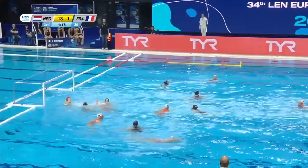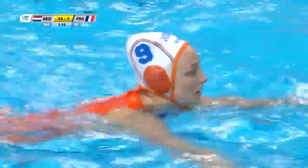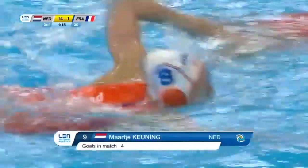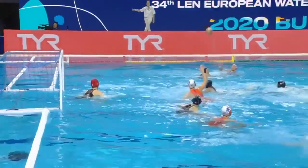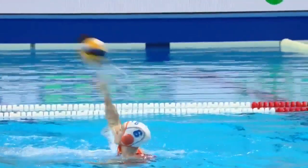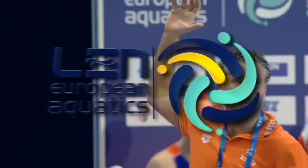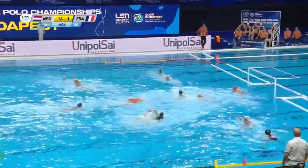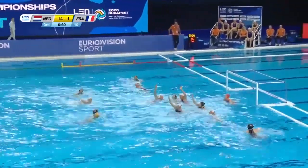Oh, what a great goal. It's Koning once again who finds the back of the net. And it's the Netherlands 14, France 1. Goal number 4 from Maartje Koning. Absolutely no chance for Changiga to save. But Havenga still thinks the Dutch team could improve even more.